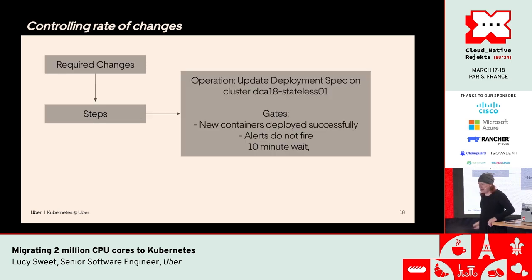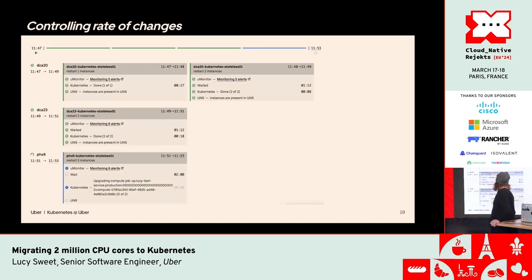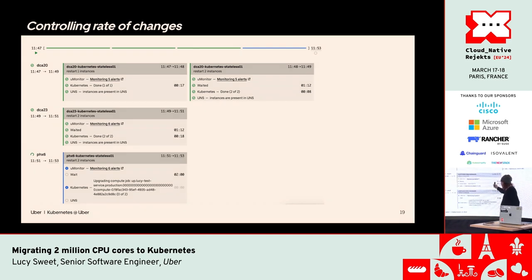Okay, that worked. Yeah, so this is actually what that looks like in our system. You can see here these steps have already finished running, and then this one is running right now. It's upgrading this Kubernetes cluster copy of the service, and it's gonna then watch its alerts. It's gonna wait for about 2 minutes, and it's gonna check that the instances become reachable in this thing called UNS that I won't go into.